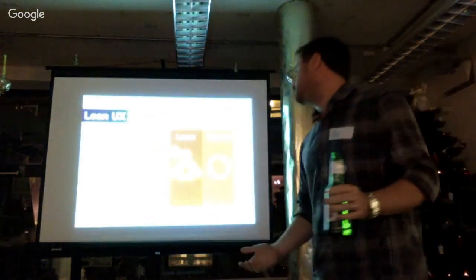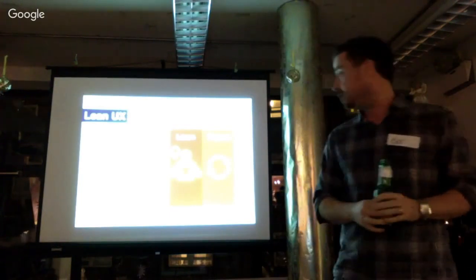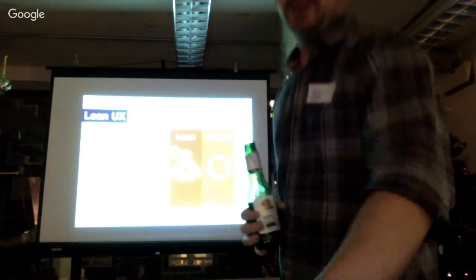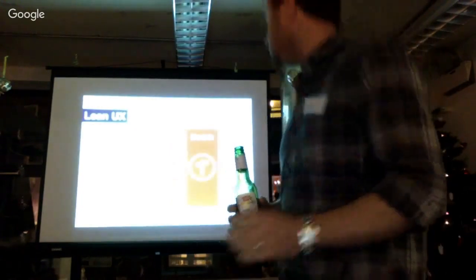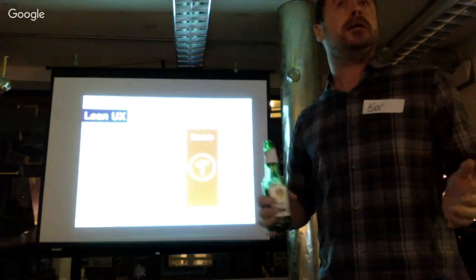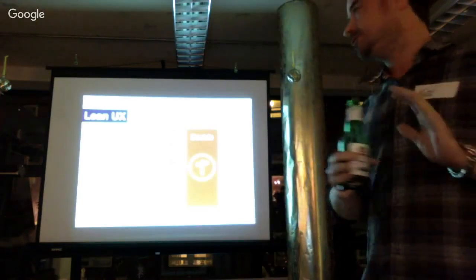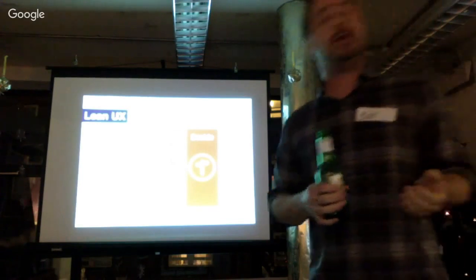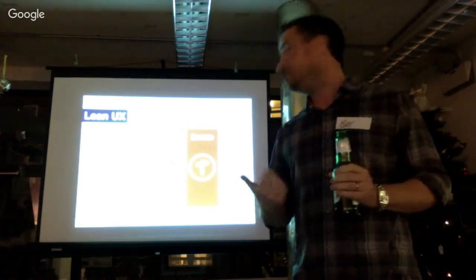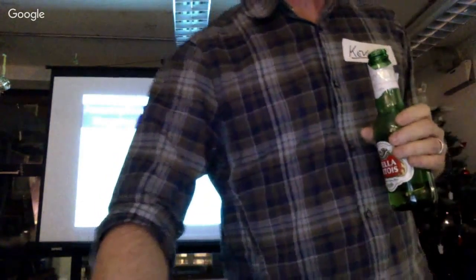So Lean UX is very much based on the Lean Startup principles of build, measure, learn, and then repeat. But it's also important that you make sure that, when you're repeating, you pause, you reflect, and decide. So today, hopefully if there's enough time, I'm going to quickly describe some of the techniques we used on NHS Choices to go through these stages. Now, the first technique we did was assumption mapping.